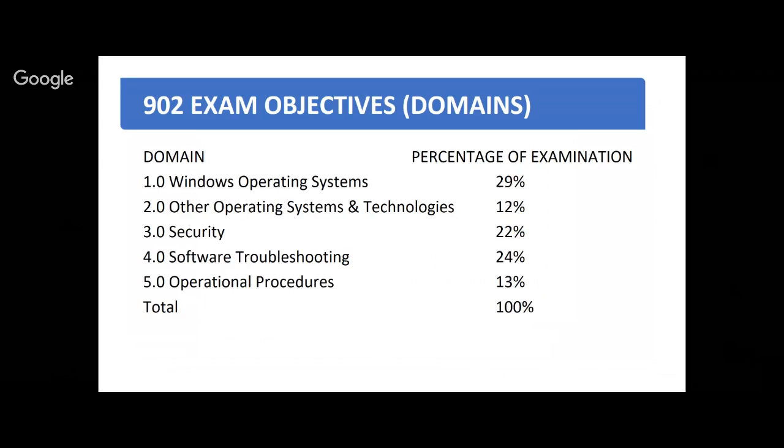And the last and the smallest of our domains that will be tested on is operational procedures. And that is, what is the appropriate way to go through a troubleshooting process? How do you talk to your customers? What are the steps that you should be going through prior to touching a computer? Making sure that you have the right forms and documentation filled out. So those are definitely important things.